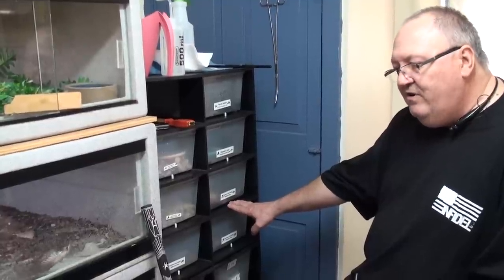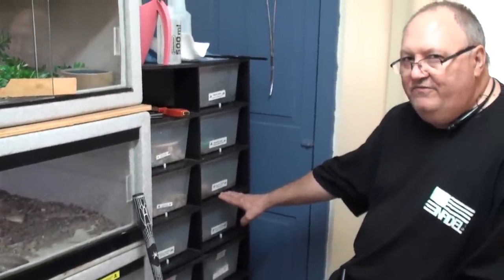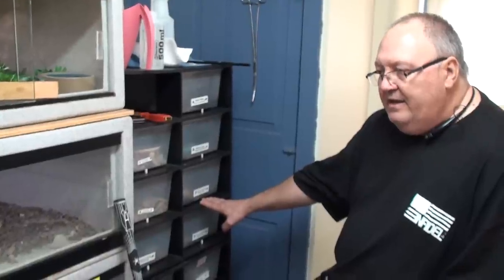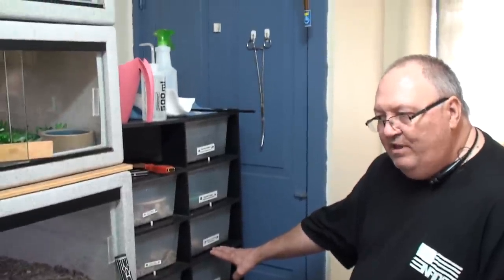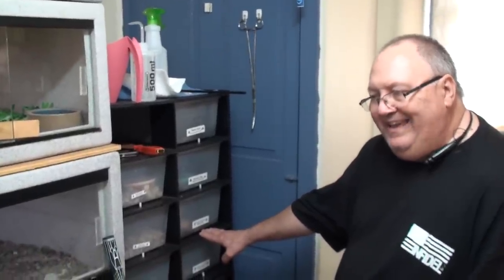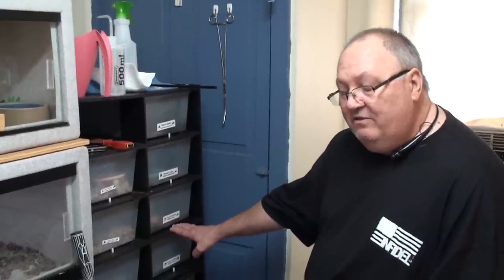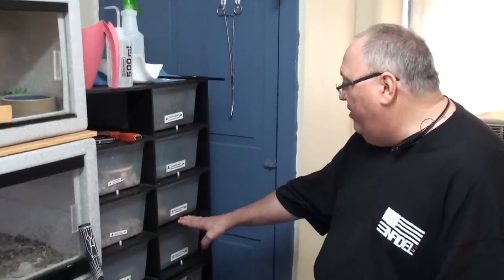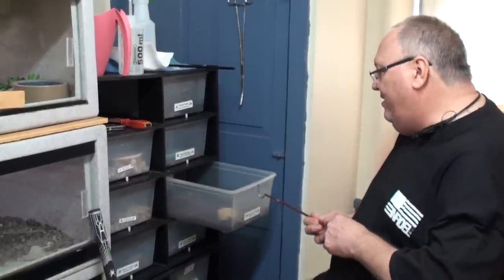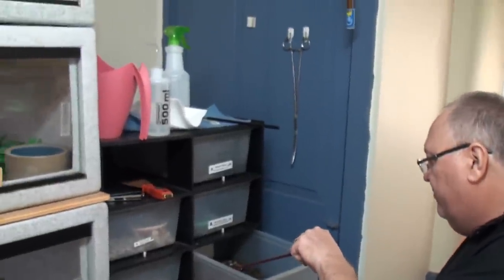I said, has he ever tried to put a smaller male in with a larger female? And he goes, do they have any cannibalistic tendencies and stuff? He goes, usually the female will try to eat the larger male rather than the other way around. So I said, well, okay, that's at least something positive. So I put him in there. And he hasn't been really feeding terribly great since he's come back over here.